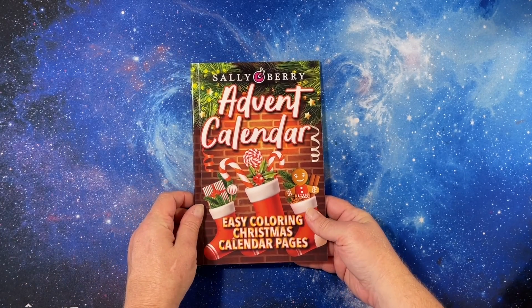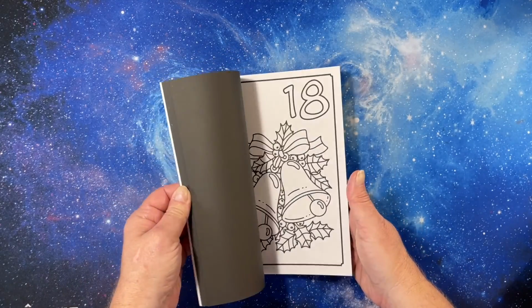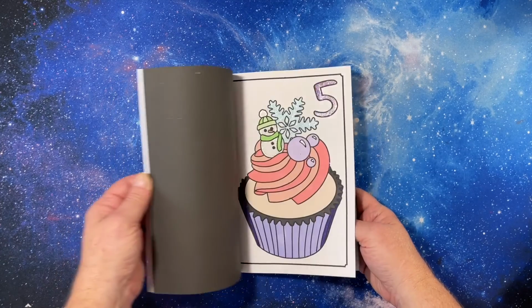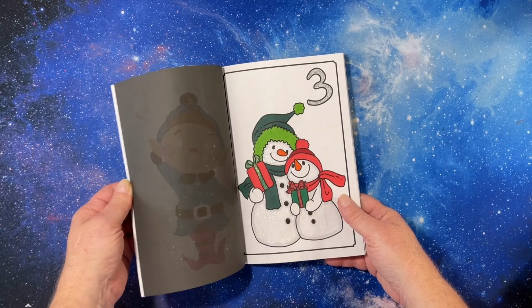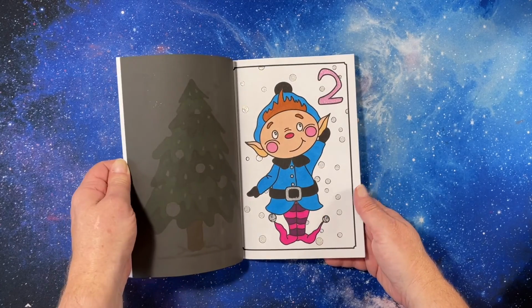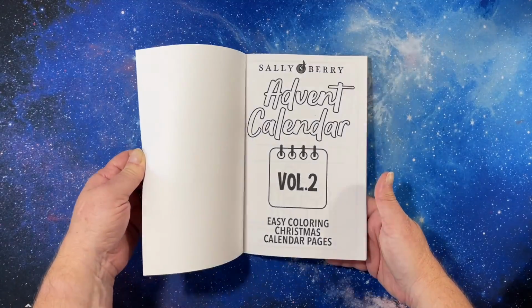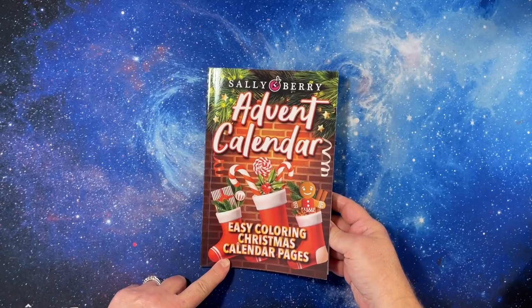Let's see, Advent Calendar, Easy Christmas Coloring, Sally Berry. This is last year's, and I did well. I got up to day 6 before I gave up. Oh, I didn't do 4. I was trying to catch up, and then I figured I would go back and do that one, and I never did. But that was cool. Yeah, this is volume 2. They put it in there, but they don't put it on the outside.